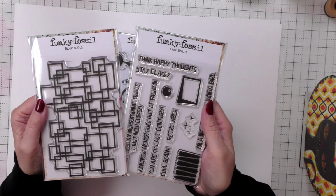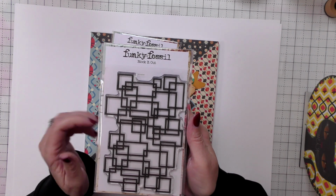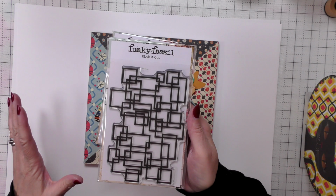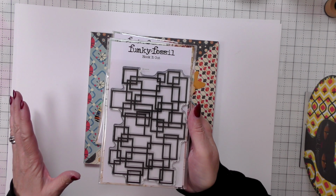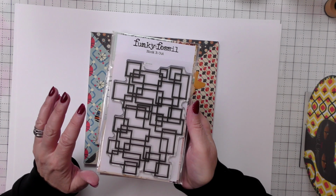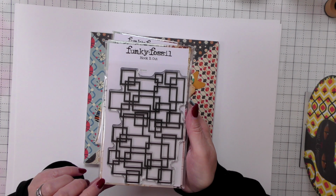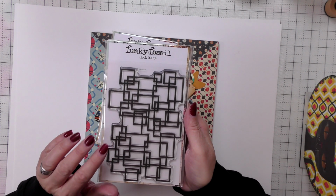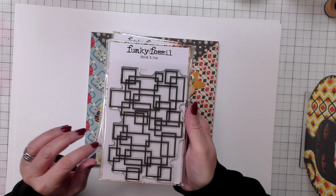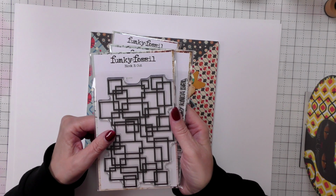But these 2 A6 stamp sets are brand new. So we've got Block It Out, which is a great geometric abstract background, a single stamp, great for creating a large background in a single go. You can extend it, repeat stamp. It looks great just in monochrome, and also of course is wonderful for adding colour to as well. So I think that's going to be a really versatile one. It will work beautifully in that retro vibe of mid-century, but of course use different colours, put it in different contexts, and it's going to look like a very contemporary geometric as well.